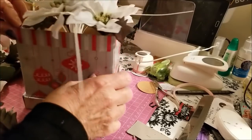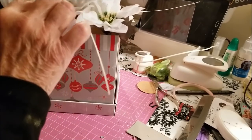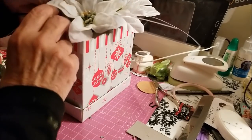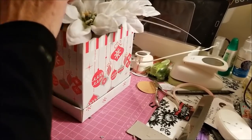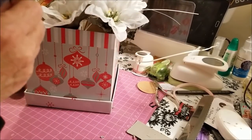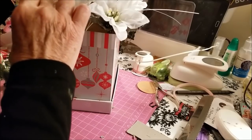So it's just a matter of putting it in the foam. What I love about the foam is that it doesn't move. So you can put these ones around. I'm kind of putting about 2 or 3 on each end. And with this extra leaf here, bring it up so it adds the greenery.